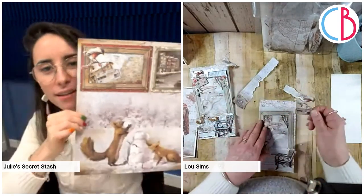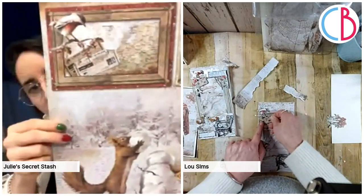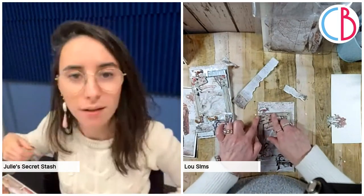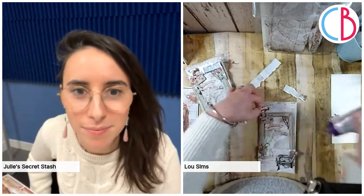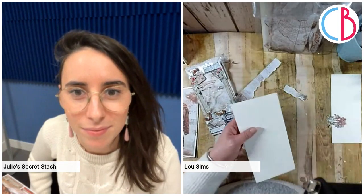All I want to do is put the bird so it's just sitting there, with the snow behind it, and I've got the ticket there, and just put a bit of glue. There we go. Put that there, and I'll just cut away.